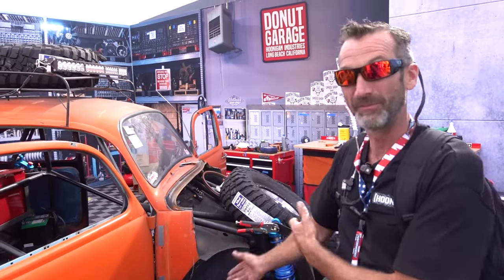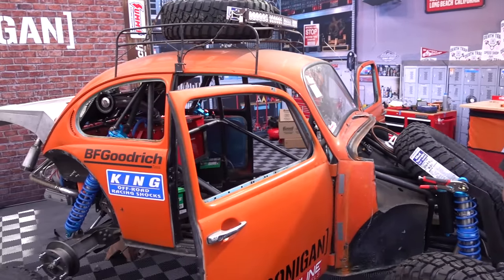What do we got going on here? Well, good afternoon. We are here in BFG's tent, BFG's nicest garage they've ever given us, to help finish and prep for the Baja. And I do mean prep, because we kind of threw it together, and now we're taking it apart and putting it back together. So thank you, BFG. What you got to do with race cars? Oh, absolutely. It's never final completion. There's always the break and fix.